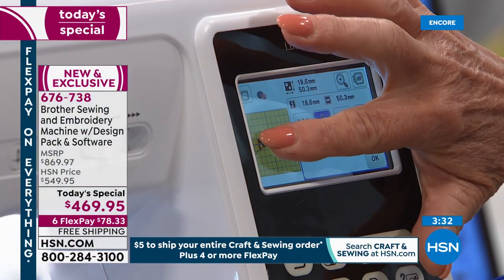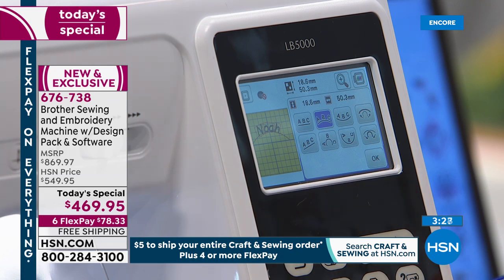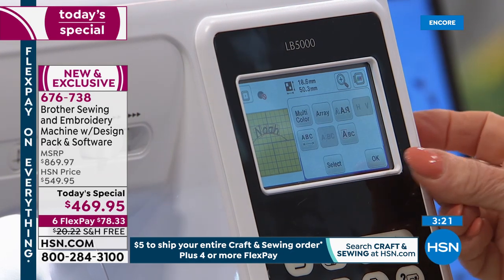Guess what? Oh, no way! I moved it. That's brilliant. I love that. I thought you were going to have to hit a button a couple times to make it move up, but you can actually just touch it and move it. Oh gosh, that's so great.